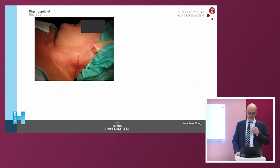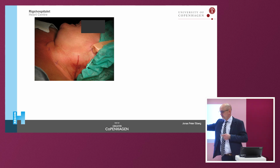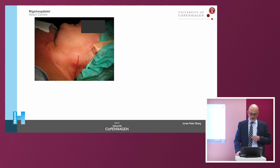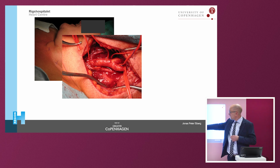This is a patient from our OR. You can see that there is a little bit of bleeding here because we operate in local anesthesia. The bleeding here is from the injection needle, and we have put a line here because we have beforehand marked the bifurcation with ultrasound. Then we do the dissection. And here you can see the artery. This is the common, the internal, and the external.